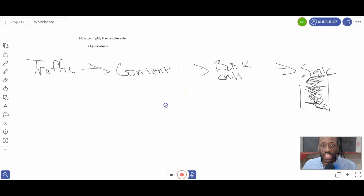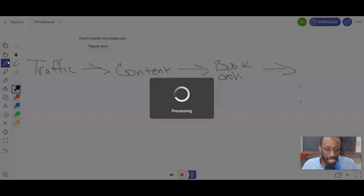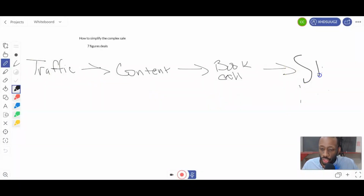The number one thing you have to do to make this more efficient is simplify all of this wizardry, all of this genius, all of this stuff. We gotta take this out. So let's see it a better way. So we're taking this out, right? So in fact, we're gonna remove the word sale. So when they book a call, we're less concerned about the sale, and now we really want to be concerned about the start. We're going to start a relationship here.